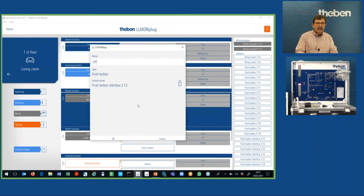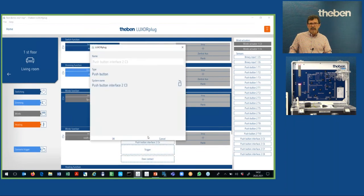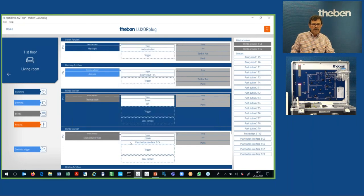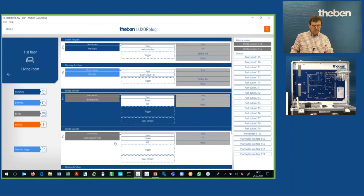So that means we always take 2, one up, one down, because the system knows to operate, to control blinds up and down, we always need the couple. And that's the reason why it operates like that. Same stuff like here, C2, C3, I take just C3, and same stuff, down, and we do have here the up, and then immediately we will do the programming. So the thing is done, you know how it works.